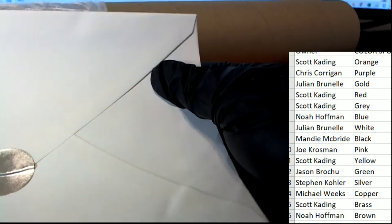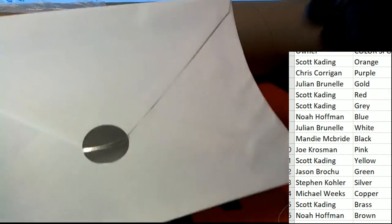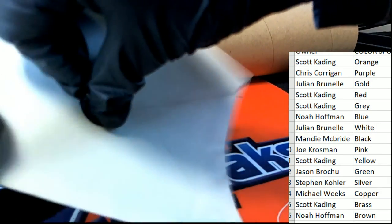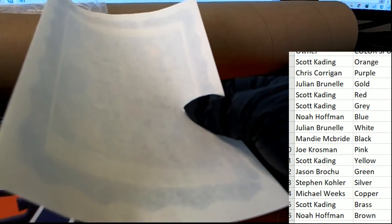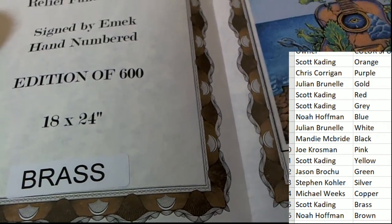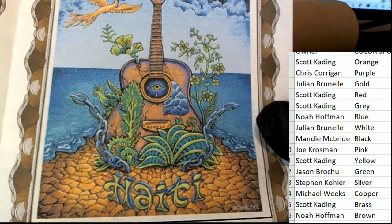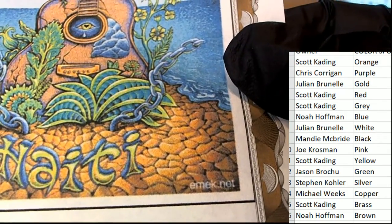And so here we go. The winner is in the Pop Art screen print poster. The winner is, bum bum bum bum bum bum bum bum. It's the color brass owner. Brass. Oh, this is really cool looking. It's by the famous artist Emmick.